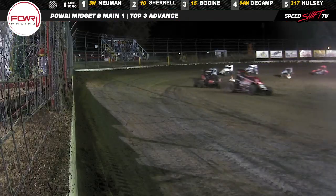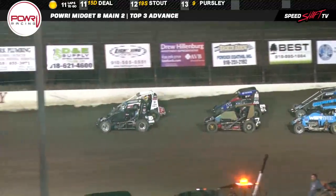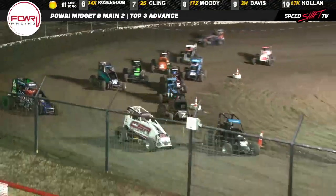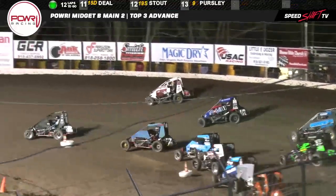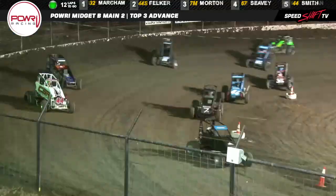That will roll us into B main at number 2, the Deuce. Respectable. Rosenboom sitting to the outside, the 14X. So lights go off around the racetrack. Green flag coming out. Here we go. Well, and again, that's the line apparently for Trey Marcham down the insides. Clip that tire and wheelie his way out onto the front stretch and scare everybody else back. It worked. He's got the number 1 spot.